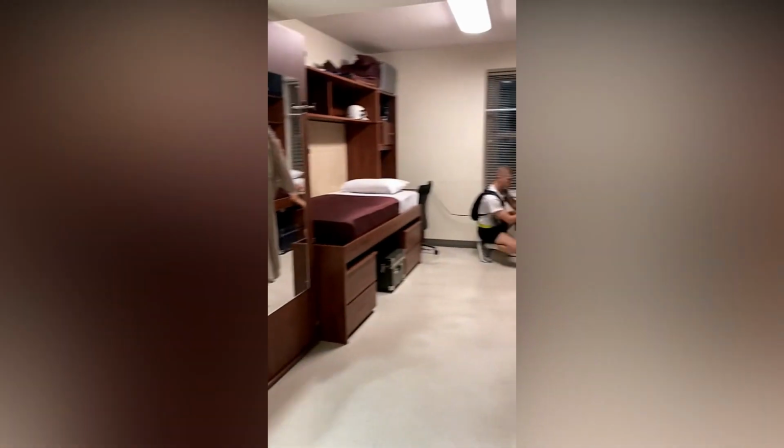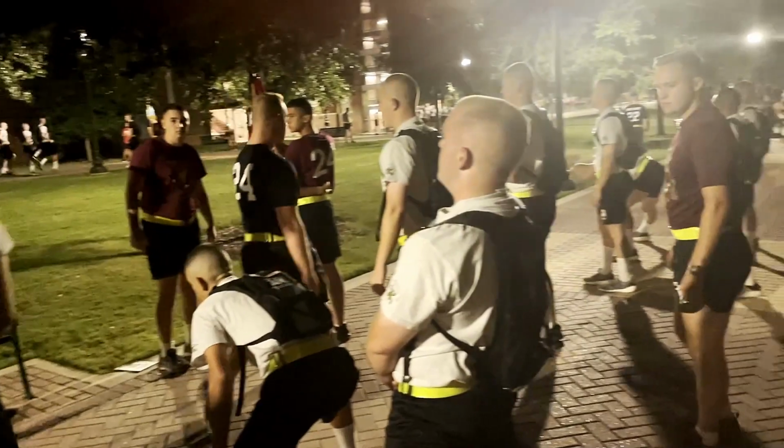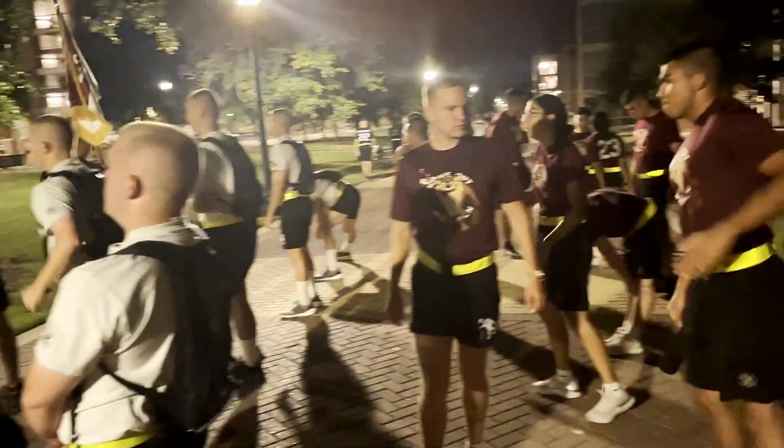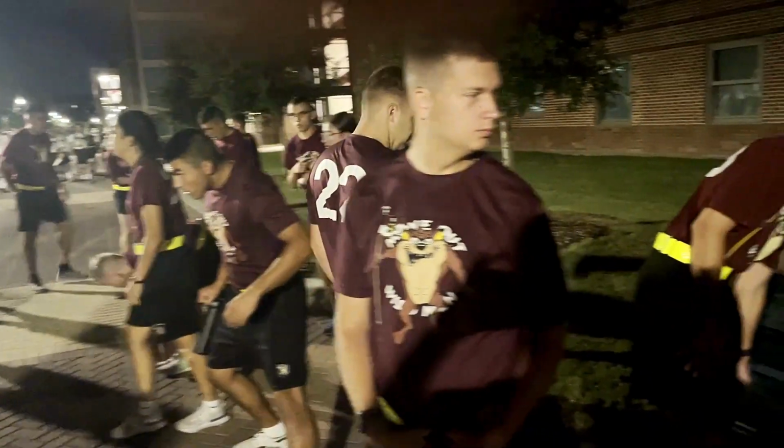So here we are bright and early on a Friday morning, reflector belts on, cleaning up our rooms, and ultimately getting ready for a core run. Before you do any kind of physical exercise, it's always a good idea to stretch out beforehand, which is what you see going on here.